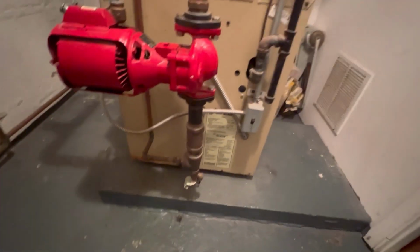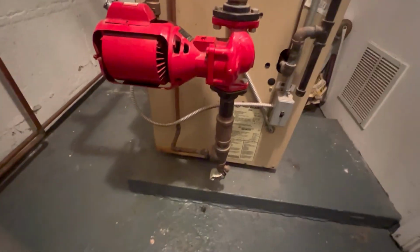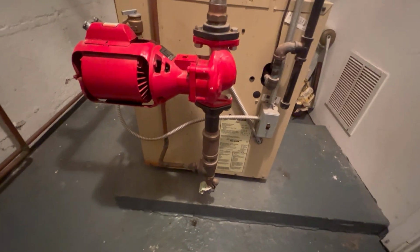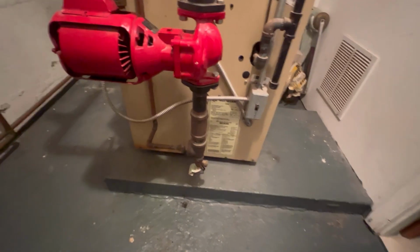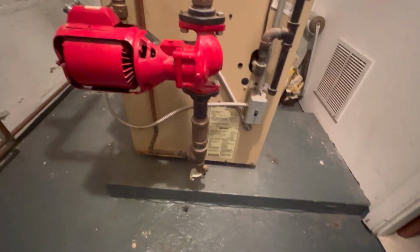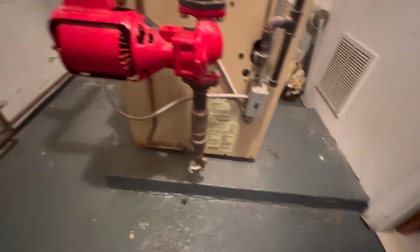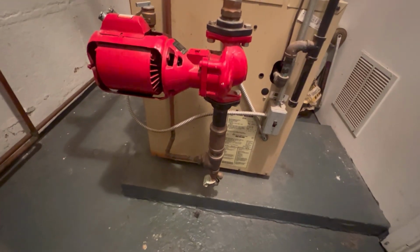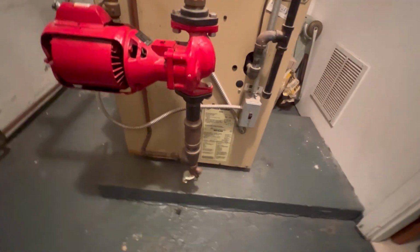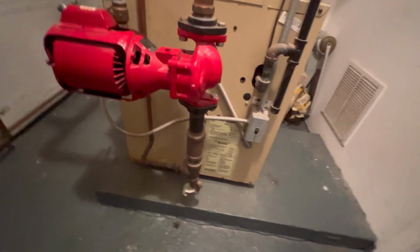This thing's like $600. I know. And it's oversized for a house like this. I mentioned the price of it is so big. I wouldn't even put one back because you're just wasting money. What would you put? I'd put a nice Taco, a 0010 they call it. It's almost equivalent. It's a little smaller, but back then they oversized everything. What would be the advantage though of smaller? Not an advantage. The GPM flow rate.